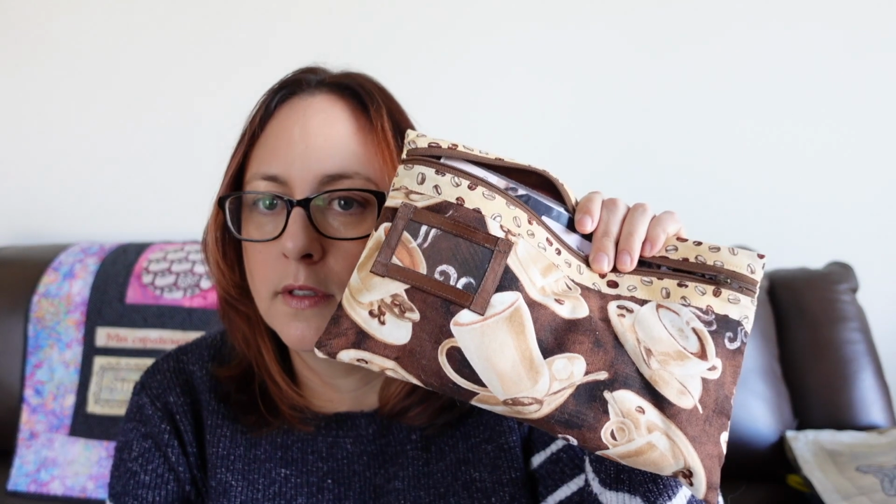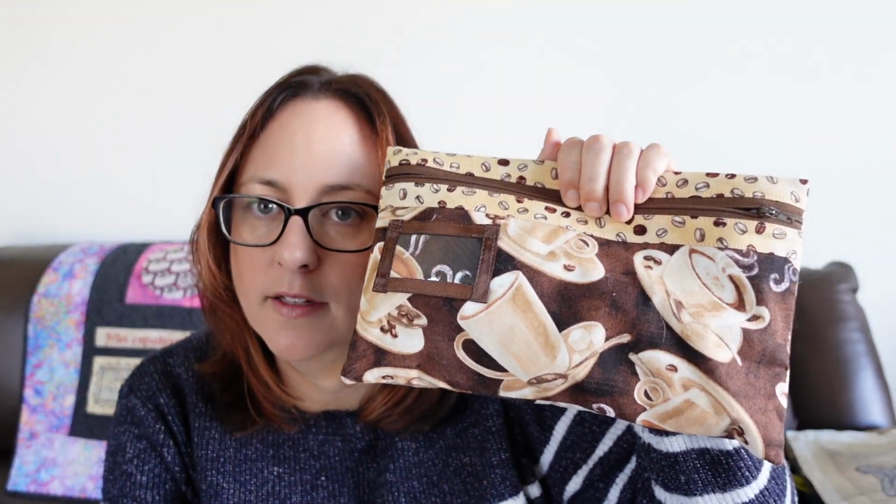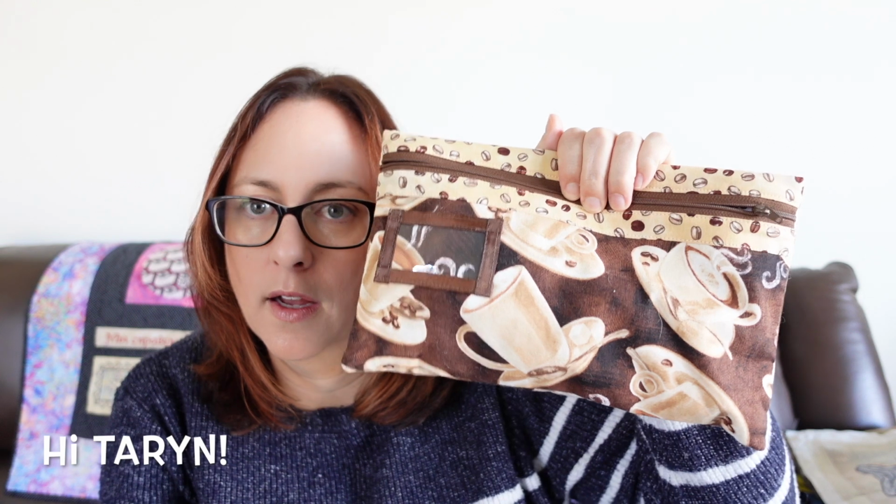And I've just got one last project. To get to the retreat, I had to get a plane and then a train and then drive. And so I took my little travel kit. I got this from Taryn of Teaser Handmaids. She's on Facebook. It was last year's retreat, and it's perfect for this one.